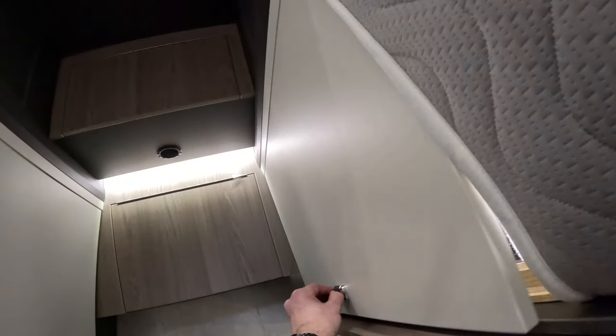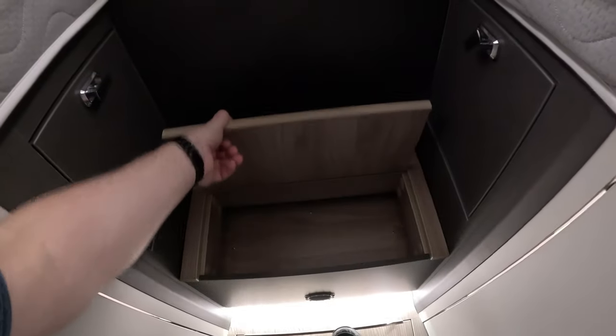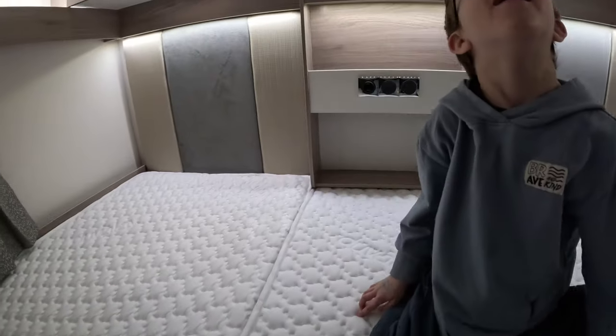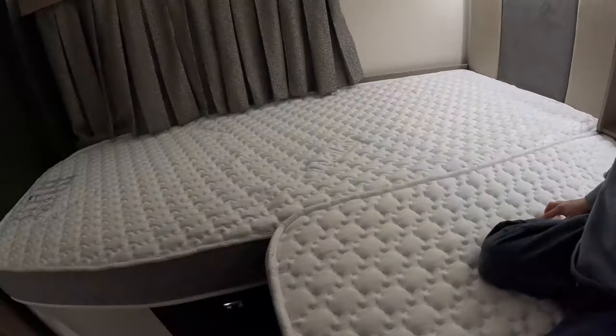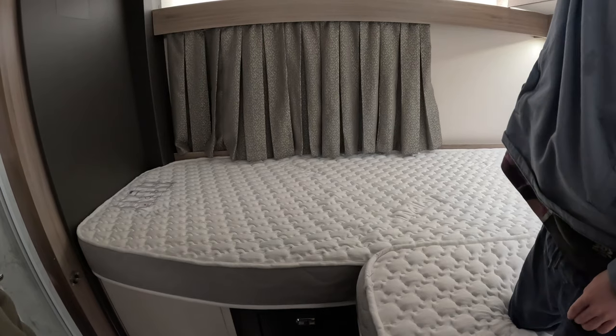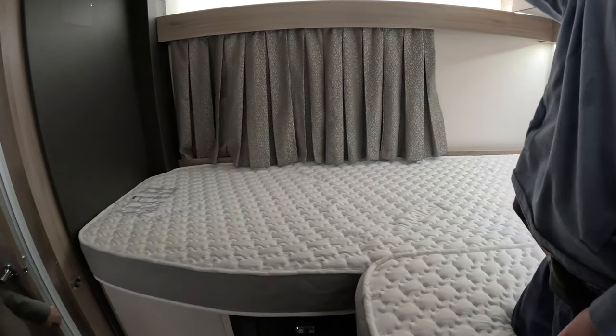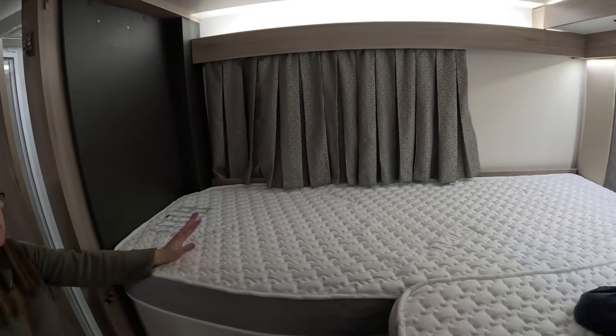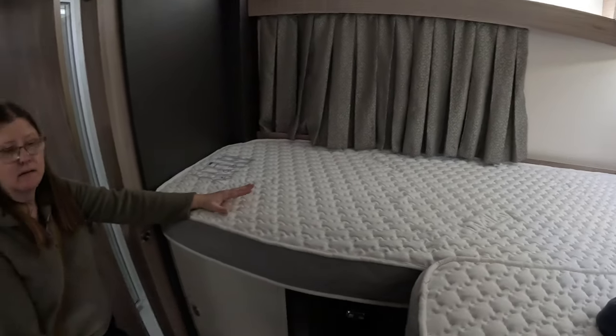You got your wardrobes. There's a headrest in there. Oh, that's cool. Drawers. The storage step. Daddy's got to put his head through there to get onto the bed. It's nice, but the only downside is there's not much space up here. I can't sit up properly. Yeah, but look at the drop.